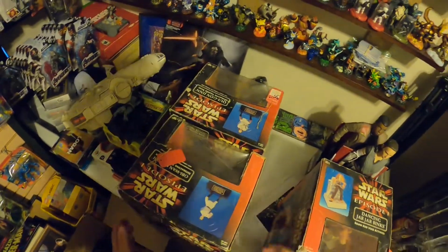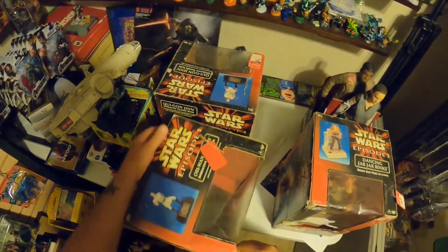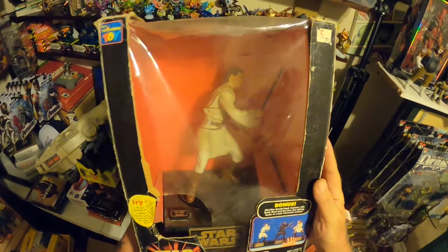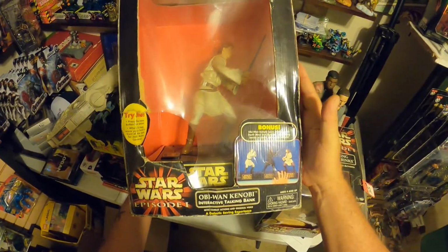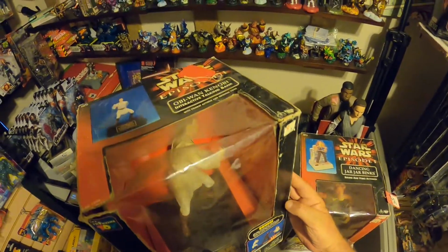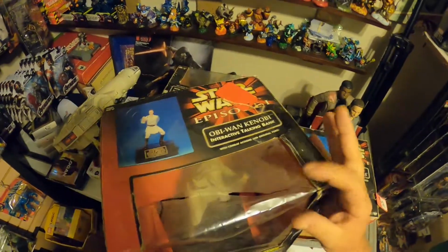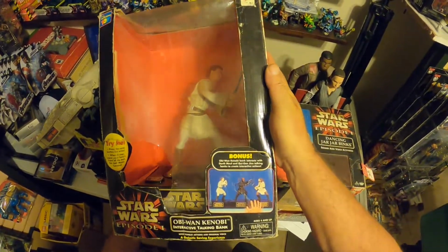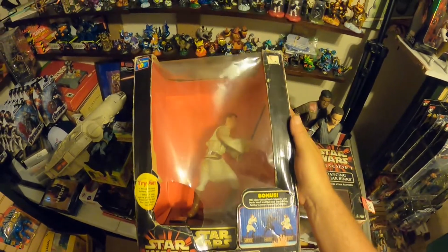Alright, let's see. Here's another Obi-Wan Kenobi. He's got his lightsaber in there. It's hard to see through because these are so old. They've got a lot of dust on them. Packaging is rough, ripped. It says there's a bonus in there. Obi-Wan Kenobi.